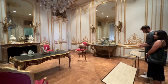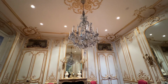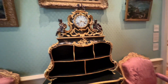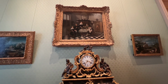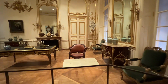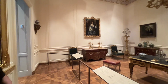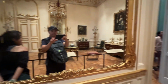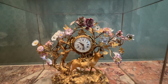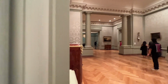This is the French Decorative Arts section. You can see these beautiful furnitures, which are all French inspired. Look how elegant they all look. This is the French and German decorative arts.